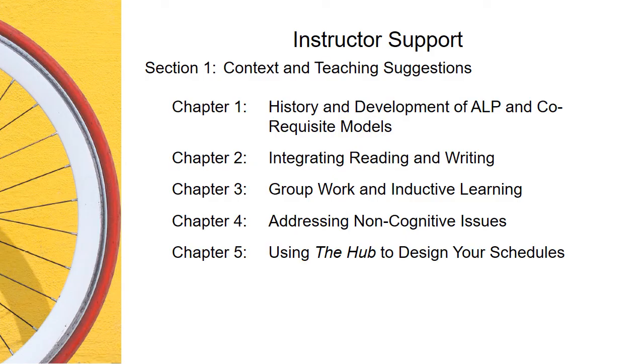So that's the first 5 chapters of the instructor's manual. The final chapter, chapter 6, gives some advice about grading. This can be a little bit complicated because you're teaching the same students in 2 different sections, and how do you give a separate grade in each section? So we spend a little time in chapter 6 discussing various approaches to grading in a co-rec context.